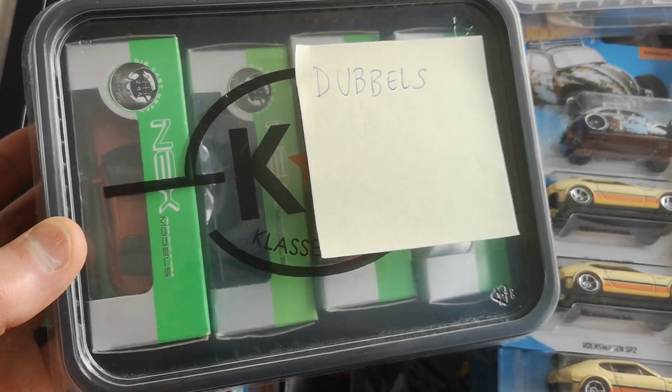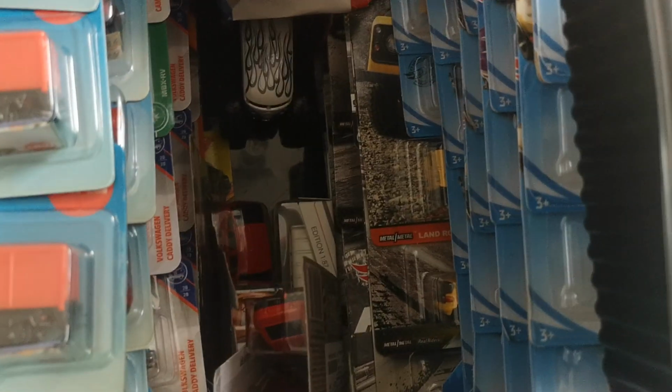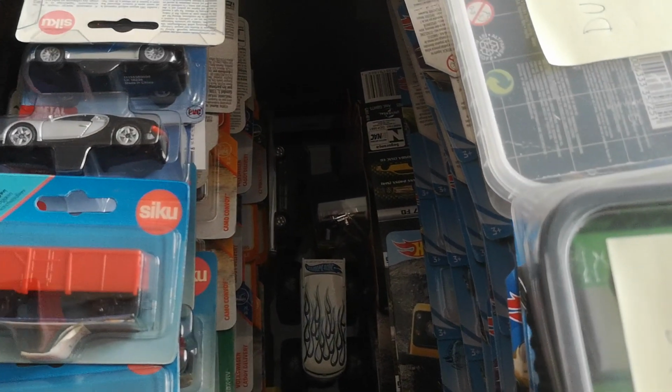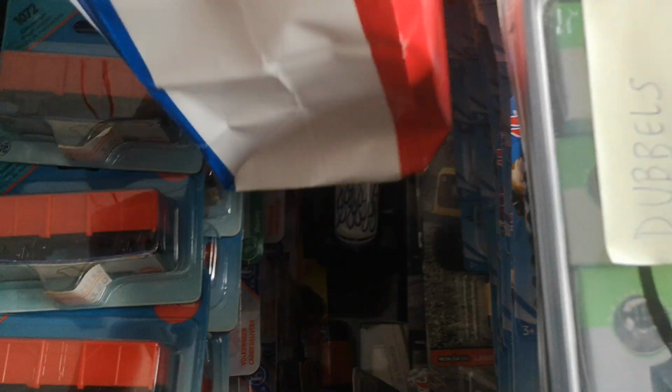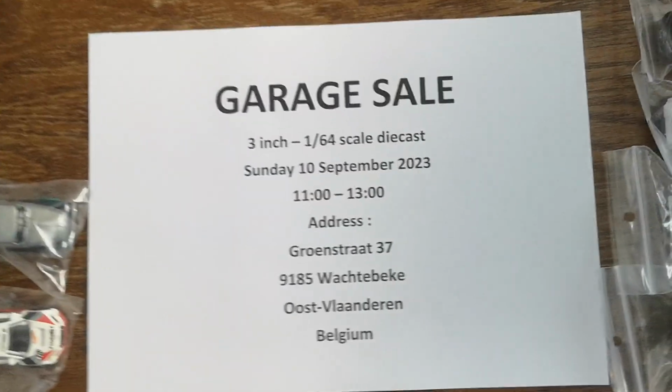Some Welly. €1 or €2, not sure. There's even a Schuco in there. Some Hot Wheels monster trucks too, and some Norev in here. A few Norev, all carded. So yeah, I hope you can make it with the dates in your agenda.